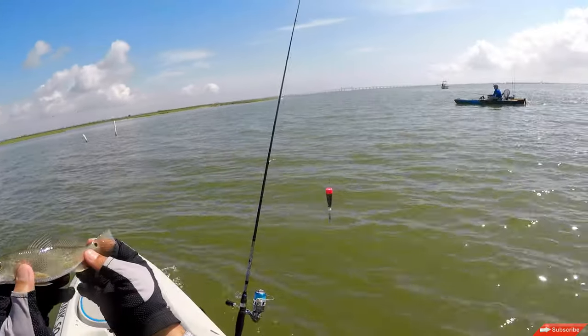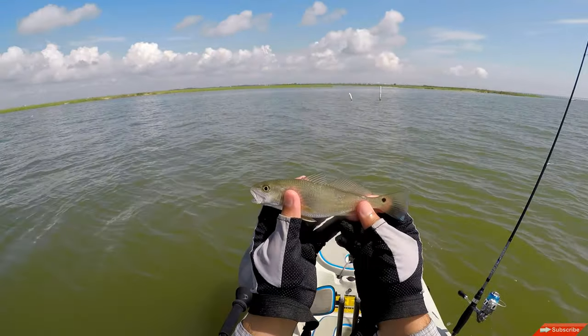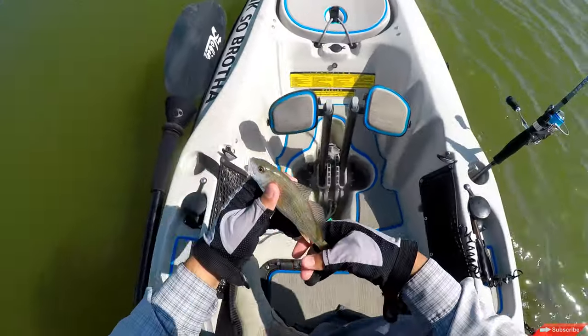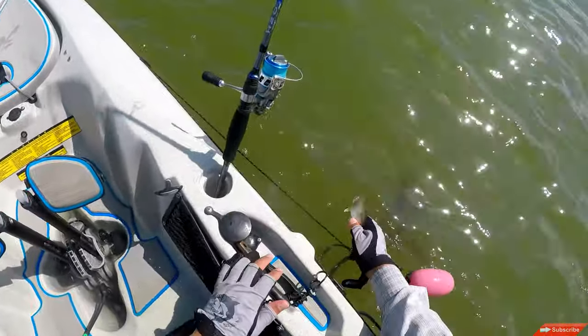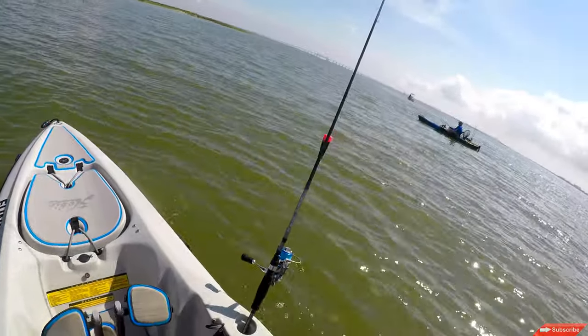I'm surprised he hadn't been tagged by the STAR tournament, dude. If he was tagged, this is a boat and a trailer all day, you know? Monster PB. Let me hold his tail to get that release. Revive him a little bit. There he goes. Swim off just fine.